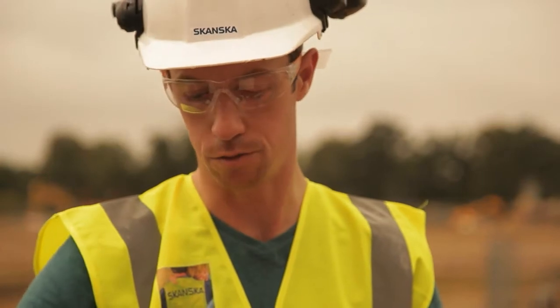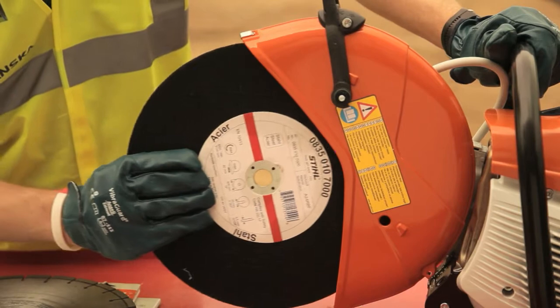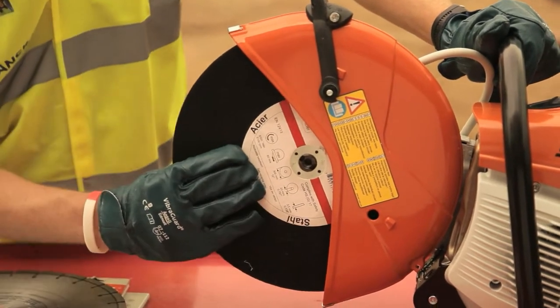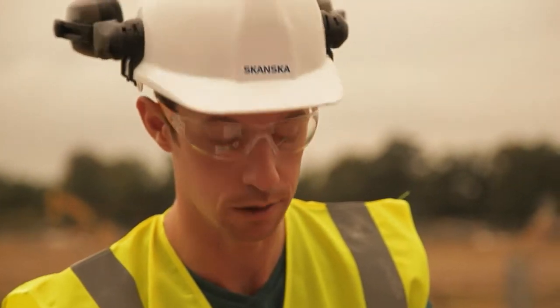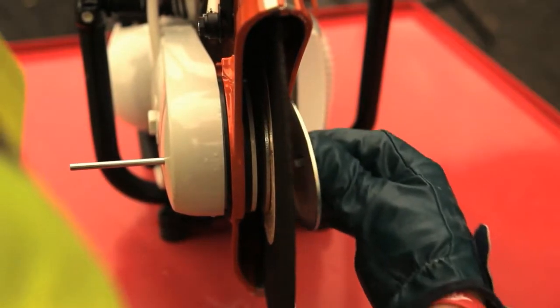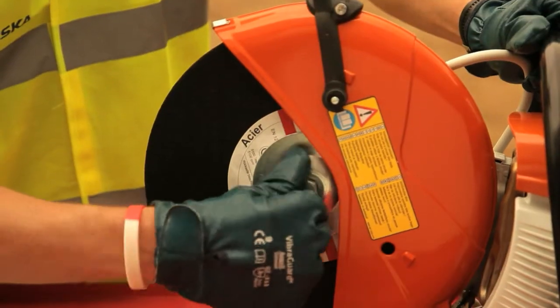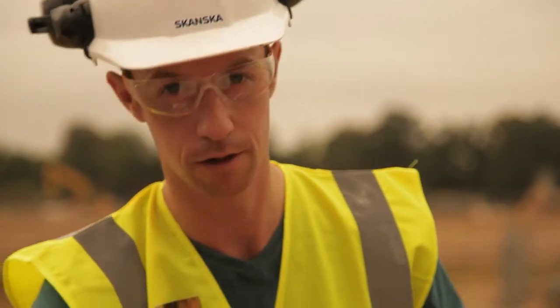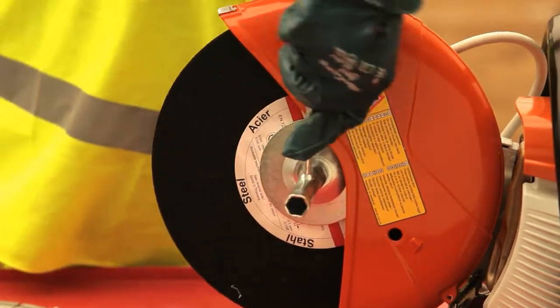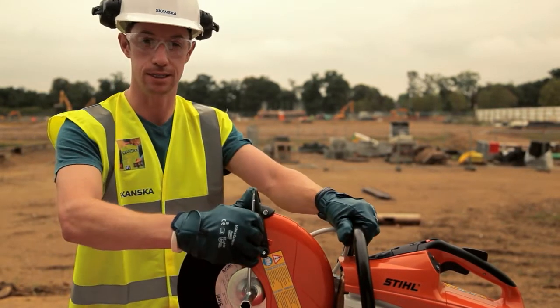Once that flange is removed, you can then fit the correct wheel for the application. Once that wheel is located correctly on the spindle, placing the flange, it's important to make sure the lugs are engaged correctly. So once you can see that that's happened, just finger tighten the bolt on the main spindle. Once it's finger tight, back with your combi spanner. Okay, and as a final check, just push with your thumb until it's nice and tight.